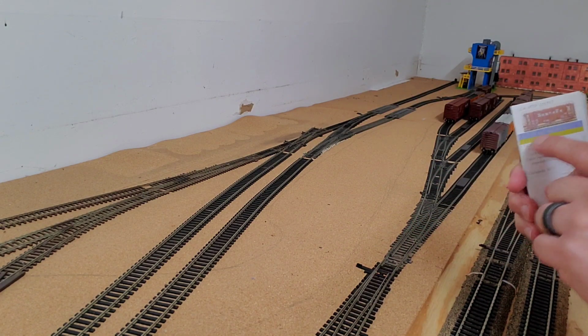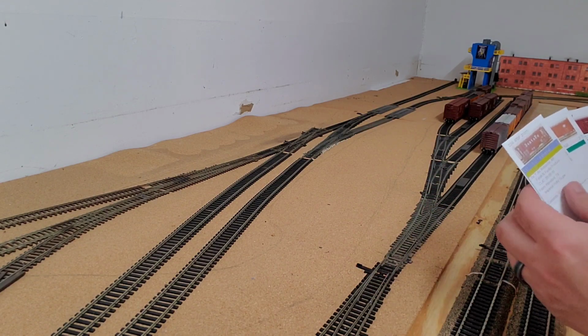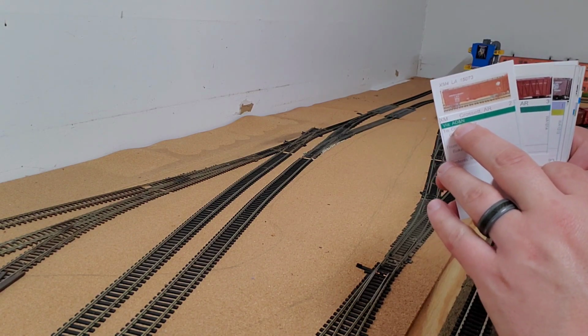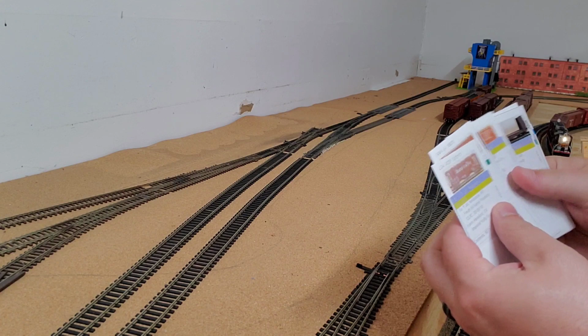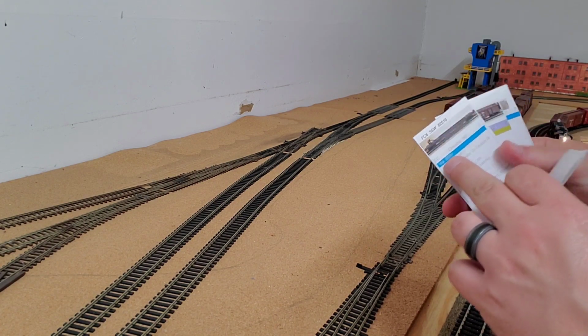The purple at the top represents that yard right there, or the industries that are attached to it. The green here represents a different train, so this has got to go back to the main yard. The same with the blue, it represents a different train. It's got to go back to the main yard.